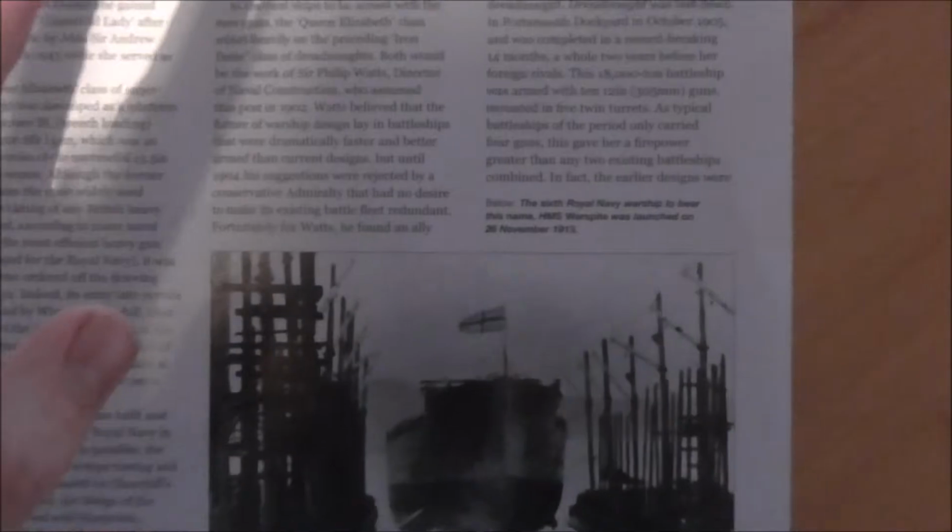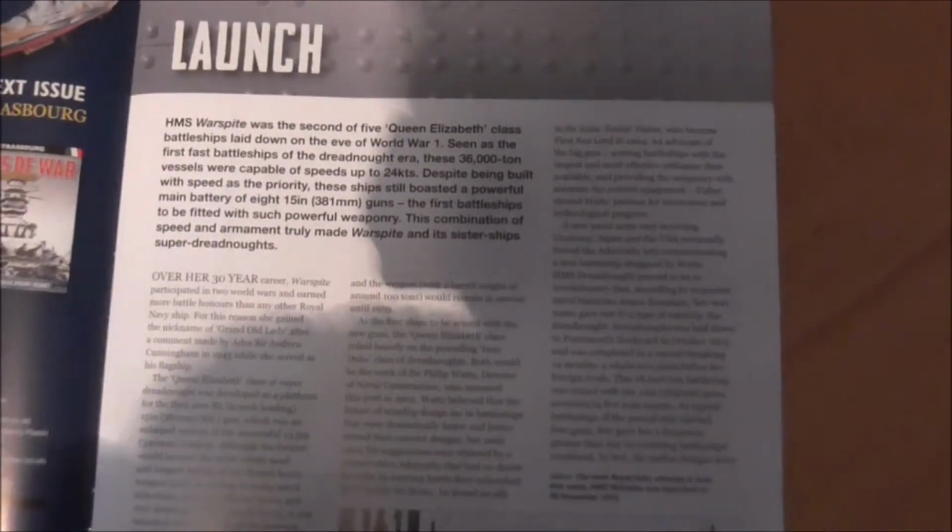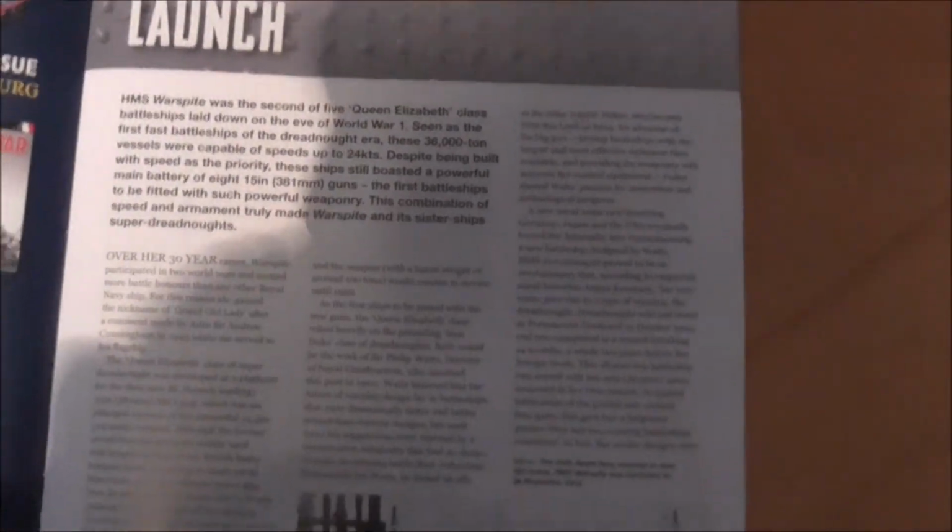So HMS Warspite was the second of the 5 Queen Elizabeth class battleships that were made prior to World War I, practically. Here she is being launched, but it talks about HMS Dreadnought first, about how we were the first ever to, how Dreadnought evolved modern battleships. She did, because she was fitted with the biggest guns at the time, and she was absolutely fantastic, Dreadnought was. And we managed to build her in 14 months, but that's what it talks about. I don't know why it talks about this, but it just does.